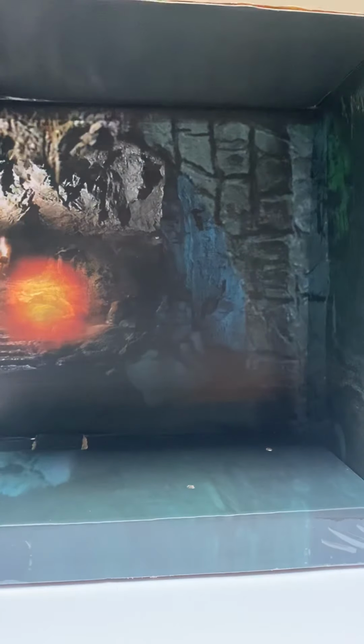There's nothing on the top, there's nothing on the bottom, but what is noteworthy about this set is the interior card. So I am actually going to remove this. I probably should have done this before the review, but I just wanted to show you guys what the interior card looks like, because it's not your standard time vortex. Instead we have one of the Peladon caves, which I think is quite neat.